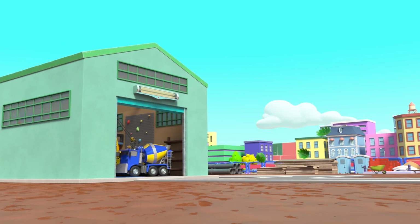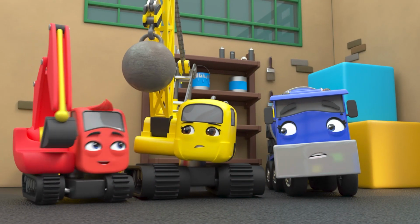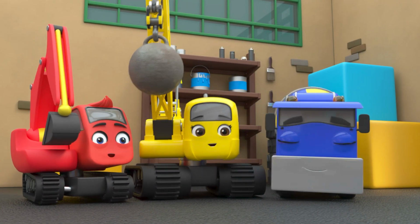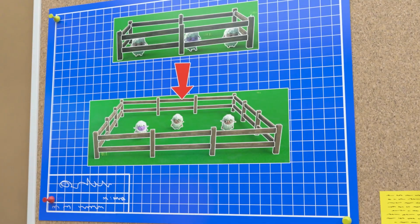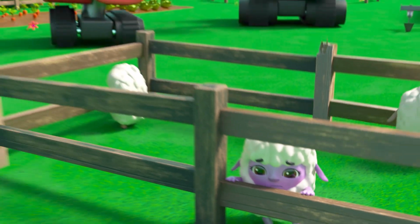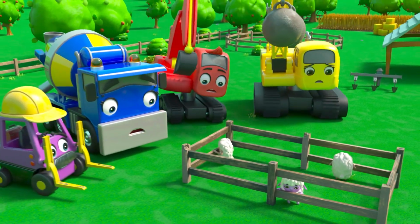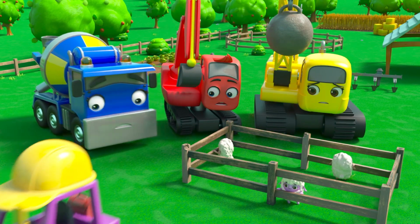It's another windy day at Construction HQ. Ooh. That wind really is blowing today. But today they're building a bigger enclosure for the sheep at the farm. Oh dear, the old sheep enclosure is far too small. Good job they're building a new one.